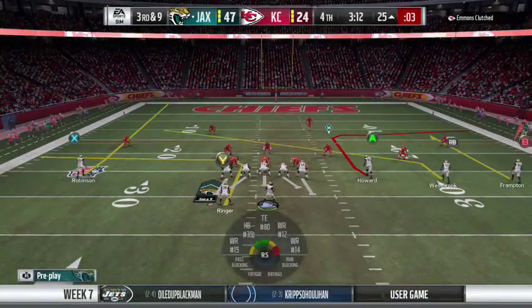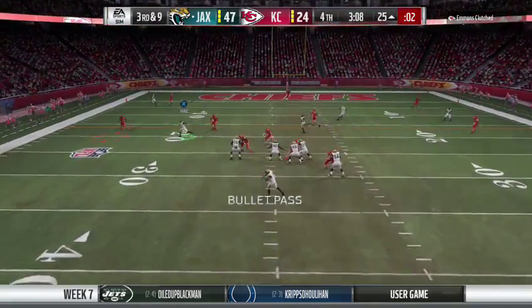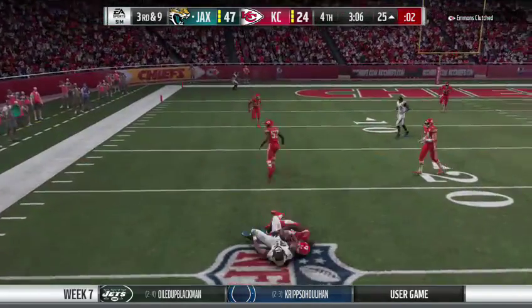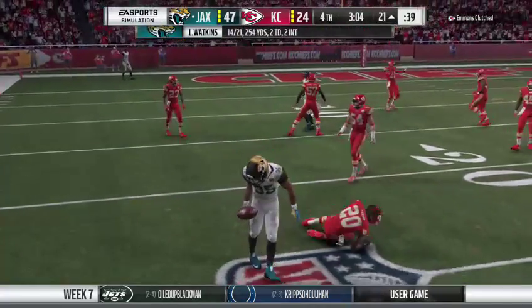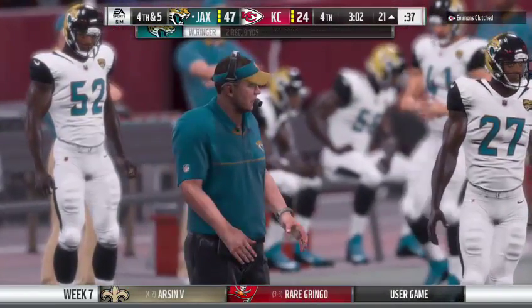The play clock's running down. They're going to look to throw. Throwing for his running back, and he's got him complete. And he'll be brought down at the 21, just shy of the 20 in the red zone.